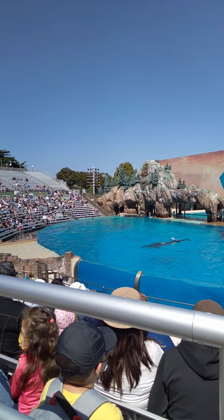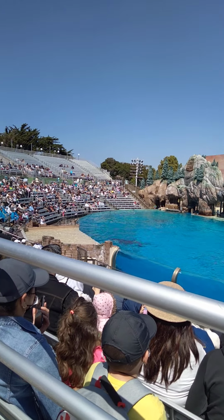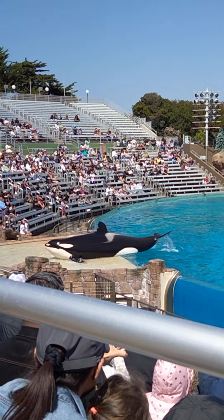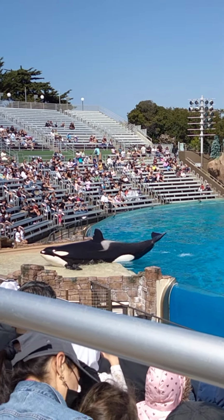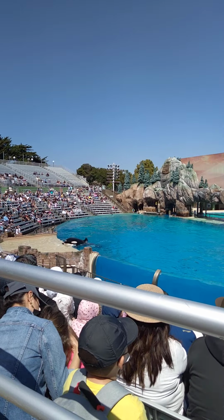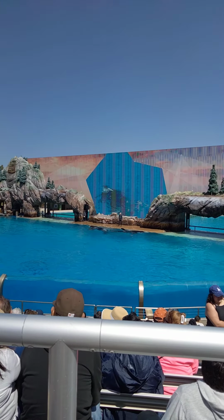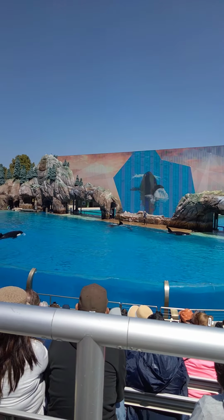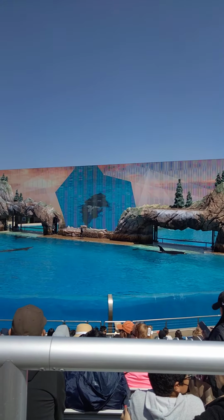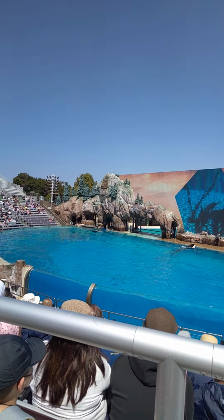Now I would like to take a minute and introduce all of you to one of the members of our pod. Coming up right here in front of you is Shuka. Now Shuka is 29 years old and one of our most athletic animals. She has participated in many research projects that help protect her wild counterparts. We challenge our whales each and every day to learn something new, to stimulate and engage their minds. Diet, exercise, and of course play all help keep these whales in tip-top shape.